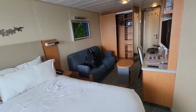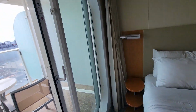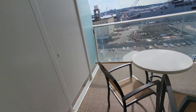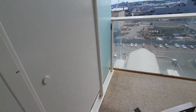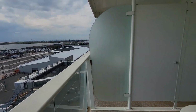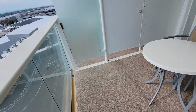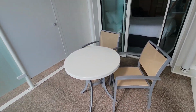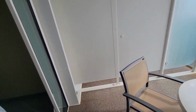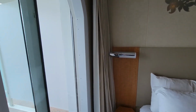And then the balcony. This is, well, one more shot at the bed, the whole room length. Not bad. Remember, not a mini suite. This is just a balcony, so it's a pretty good size. And then the huge extended balcony out here. Hello, New Jersey. All right. Lots of room. I mean, a full table, two chairs, and I can easily walk around without even coming close to them. So yeah, that is a good size, definitely.